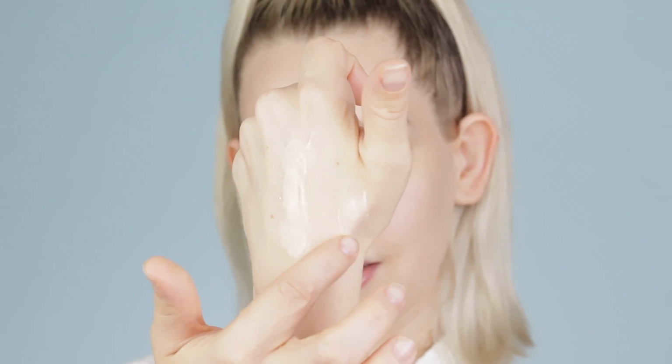Hopefully you guys can see it. It's right there. I absolutely love it. Again, I think that's like $24 or something like that. And that is a big container. This is 0.6 ounces, so it's gonna last a really long time.